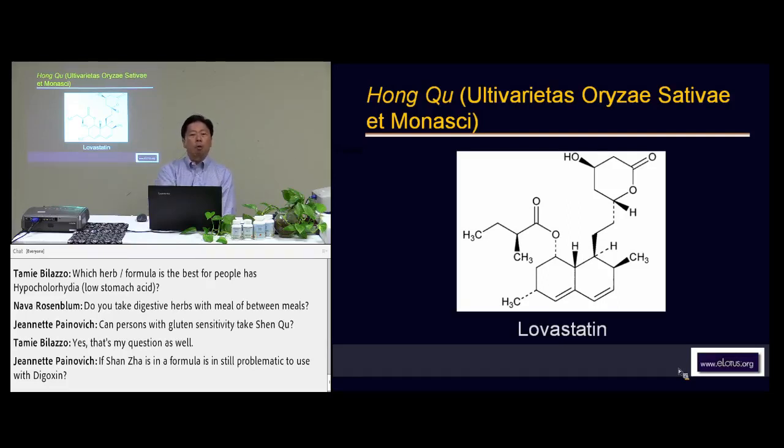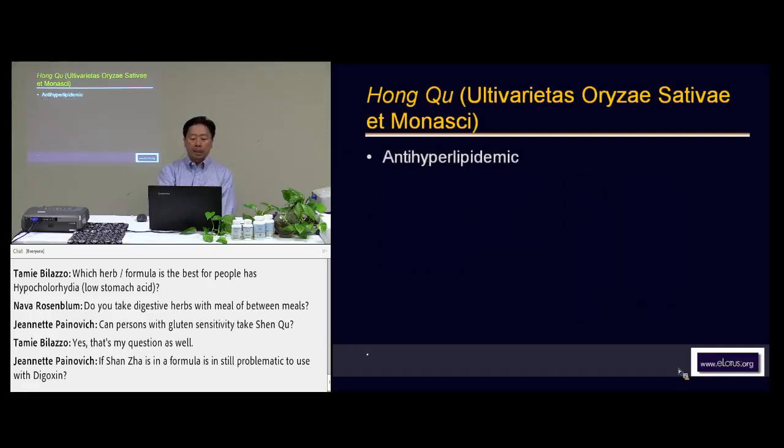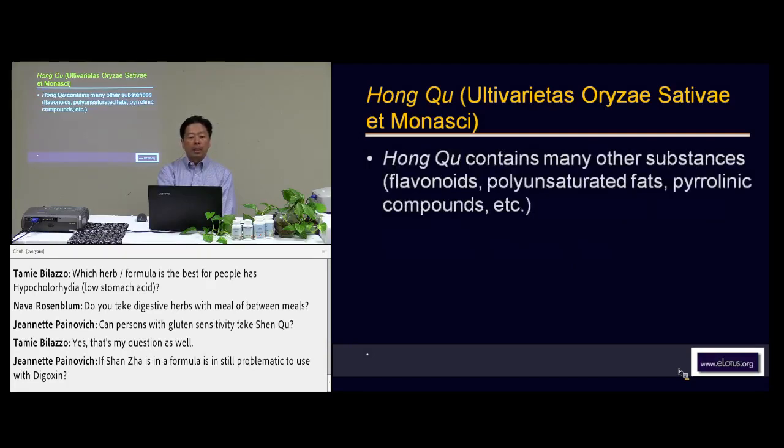So in a way, Hong Qu is an herb that helps with indigestion, but at the same time helps to invigorate blood circulation and eliminate blood stasis, because it also has the effect to dry up the dampness and eliminate the phlegm. And obviously the Western pharmacological term is anti-hyperlipidemic. Okay, and what's interesting is Hong Qu obviously contains much less lovastatin than the drug counterparts, but it has been found that Hong Qu is actually more effective than the drug counterparts. So what that most likely implies is that Hong Qu has many other active ingredients, not just lovastatin, and they all work together to help lower the cholesterol levels.